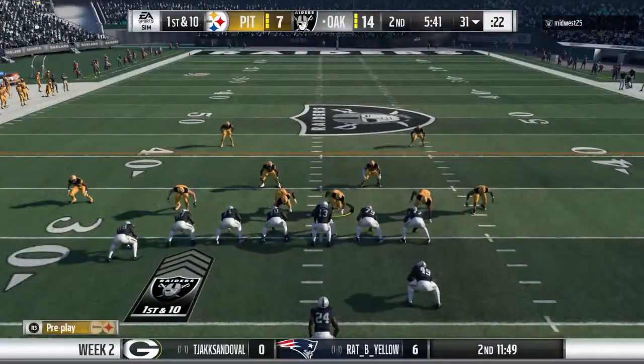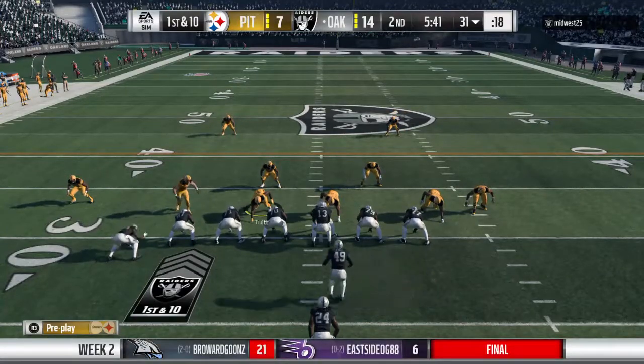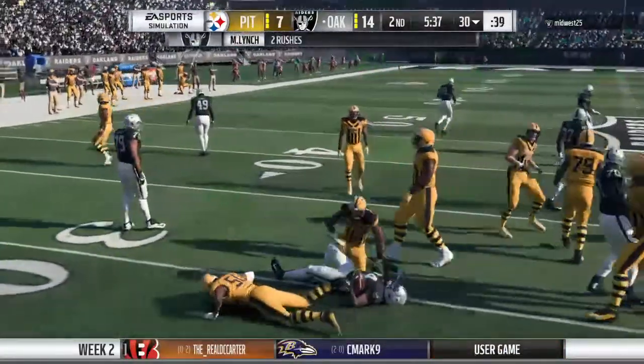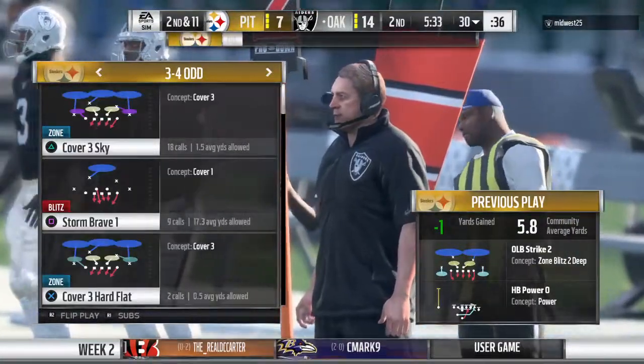So the D-line's going to spread out. Here we go now. They start the drive with Lynch. And he went backwards. He'll be down at the 30. It's a loss of a yard there, and now 2nd down.